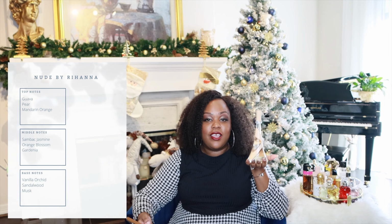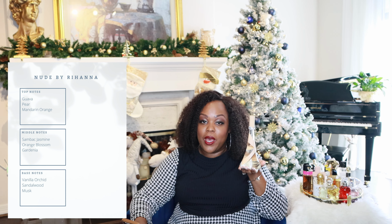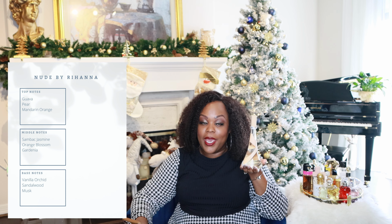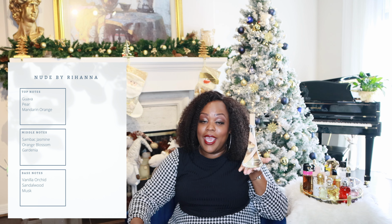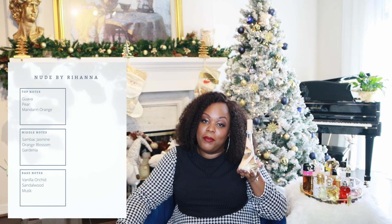And it's got top notes of sweet guava, pear, and mandarin orange, followed by middle notes of velvety sambac jasmine, orange blossom, and gardenia, with base notes of vanilla orchid, sandalwood, and musk. Now when you initially spray this, I definitely do still pick up that powdery scent, but the longer this sits on you, you definitely start to pick up on the floral notes, the fruity notes, and then the base notes make it a little bit more creamy and soft.